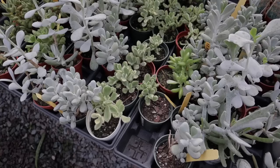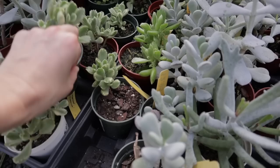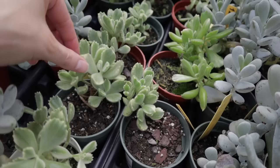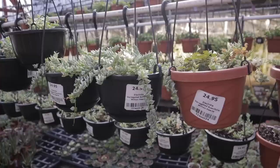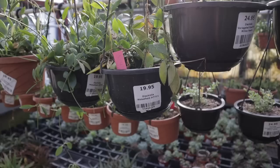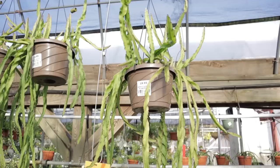Ooh, they have variegated bear paws. You guys know I love this plant. This one's $6.95 though, and it has the signature little fuzzy succulent leaves that look like little paws, but it's variegated. I love it so much. So they do have variegated Dischidia million hearts here, $24.95. Beautiful. Dischidia Wakefield, $19.95.